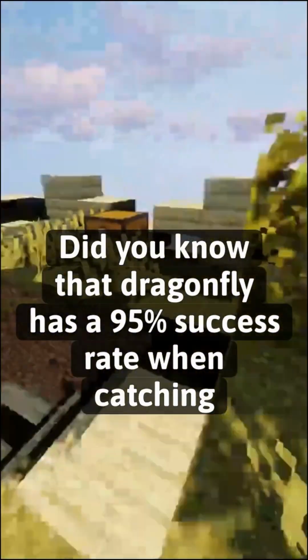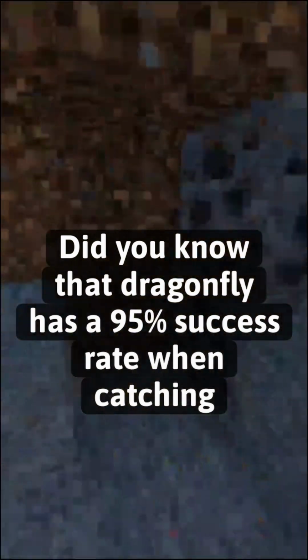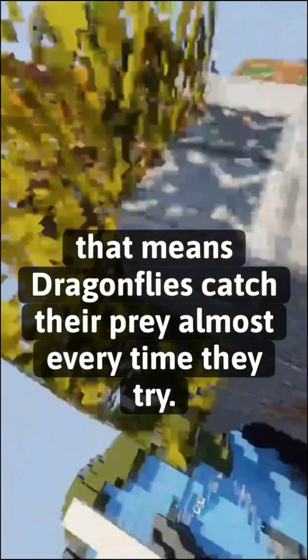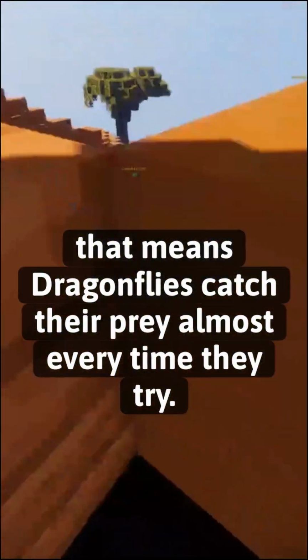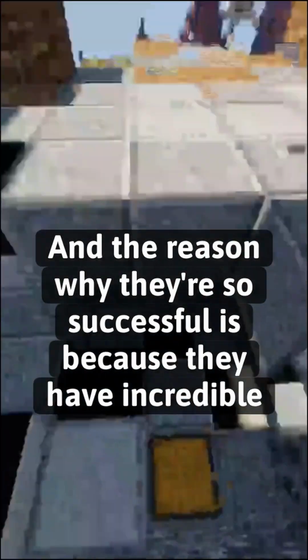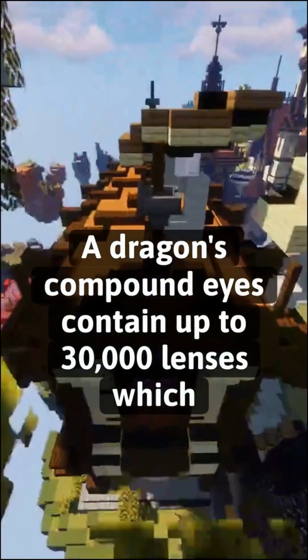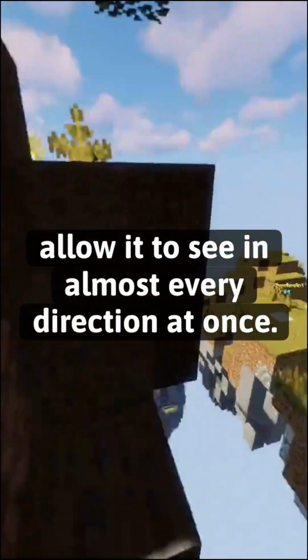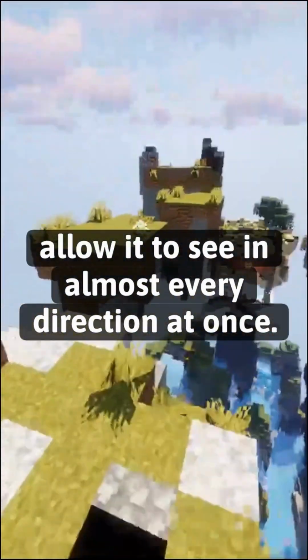Did you know that a dragonfly has a 95% success rate when catching prey? That means dragonflies catch their prey almost every time they try. And the reason why they're so successful is because they have incredible eyesight. A dragonfly's compound eyes contain up to 30,000 lenses, which allow it to see in almost every direction at once.